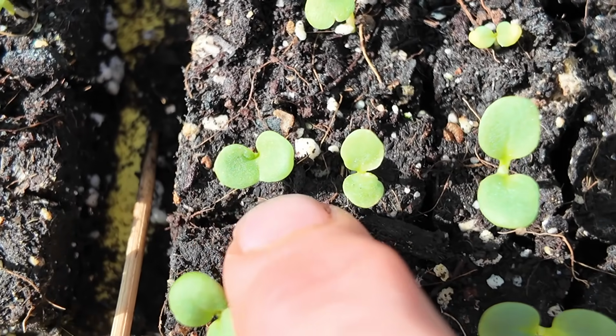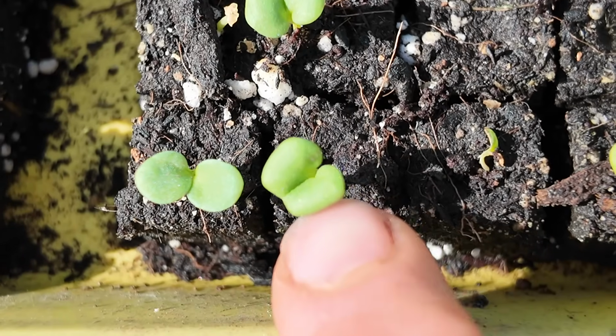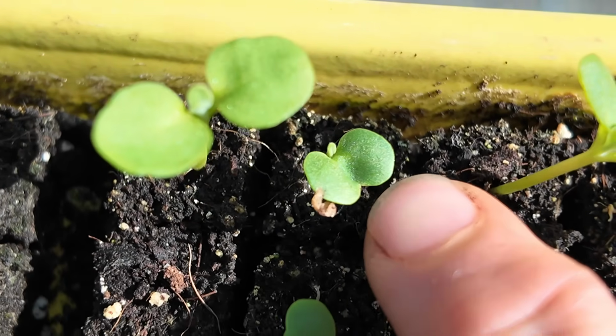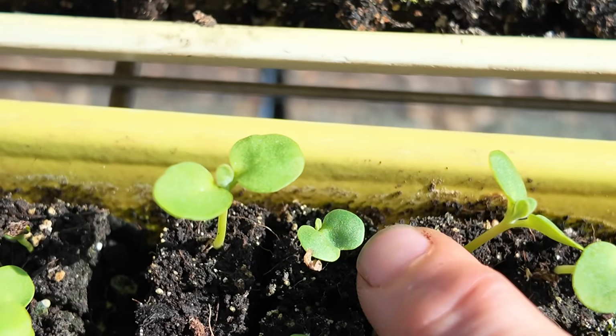So I'll show you what that looks like, but where the leaves are kind of fused together. And they'll also be darker green. They'll also be a little bit shorter, those singles. So again, if you're looking for doubles, you're looking for lighter green, oval-shaped leaves that are fully separate from each other, and a little bit taller. And then for singles, you're looking for shorter ones that are darker green and even sometimes have those leaves fused together. So that's only if you're going to select for doubles or singles.